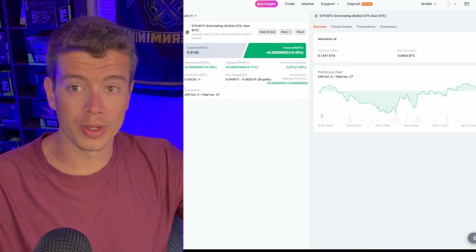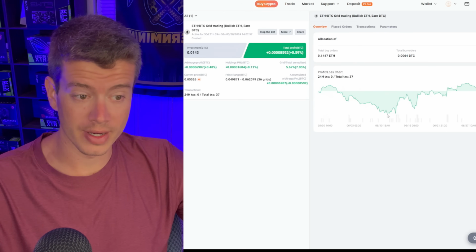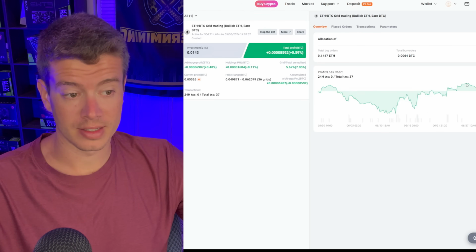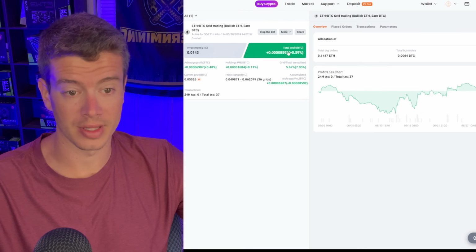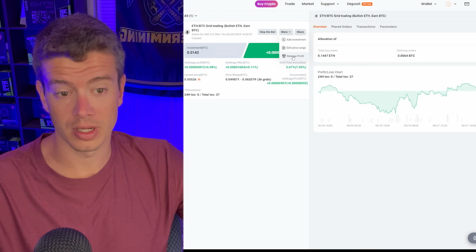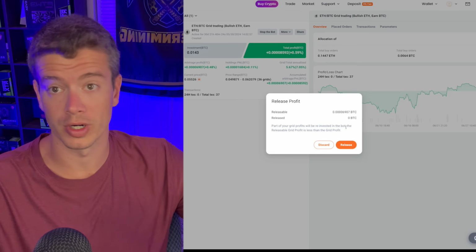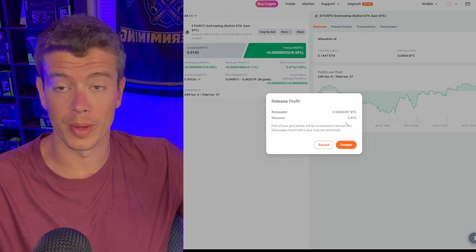And if we break down a little bit more how the month went, it's pretty interesting. So it started off actually pretty negative, and we were actually down about 4% in terms of Bitcoin in the middle of the month. But just recently, it's come back, and at one point it was actually up 1.3%, but now we're down to that 0.6% range, which is pretty good. So if I wanted to, I could go into here and release profit, and I would actually be able to just release this amount of Bitcoin as strictly profit, which isn't a ton, but it also just sat there by itself, no input from me for a whole month.